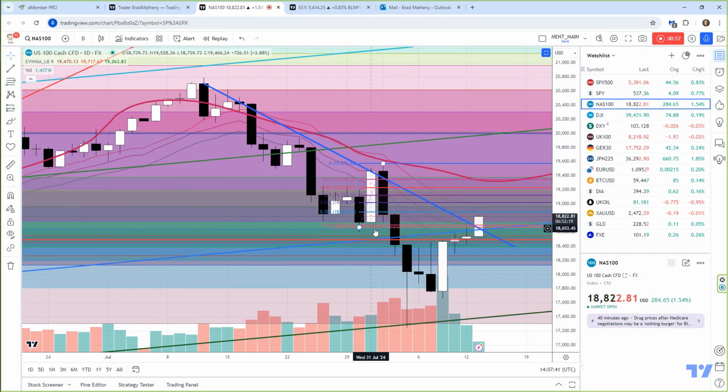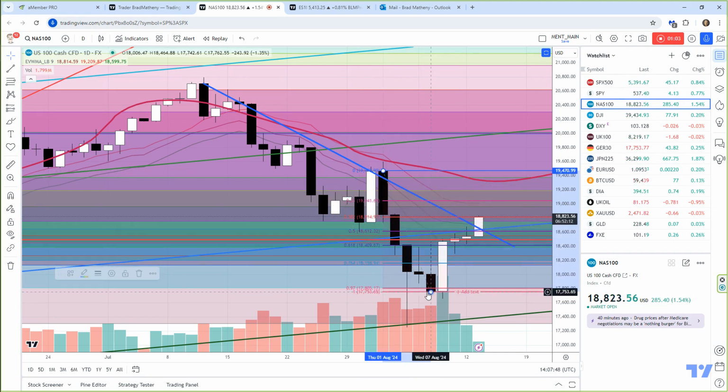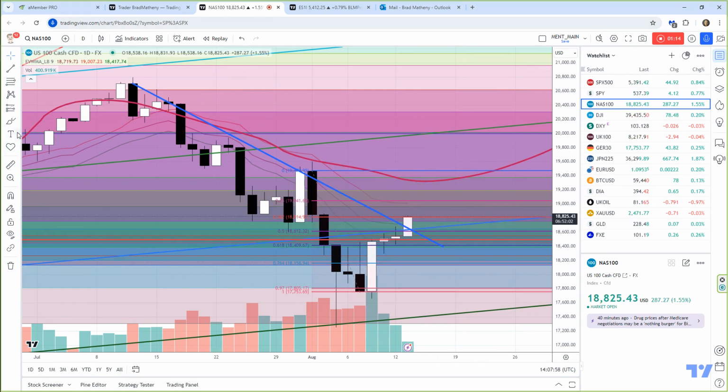And I'm going to continue to urge you guys to be cautious, because until we get above these levels, let me take a look at these levels here. So this is off the high. We'll move this down here. We'll move this down to this low. 382, 50618.